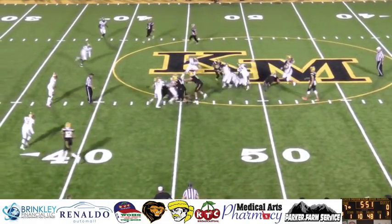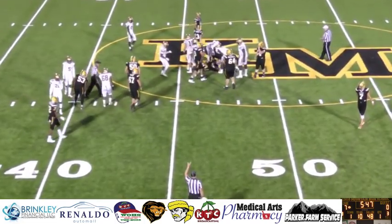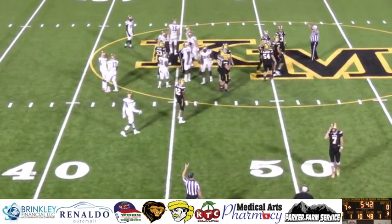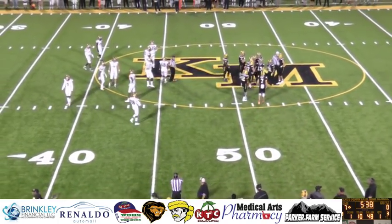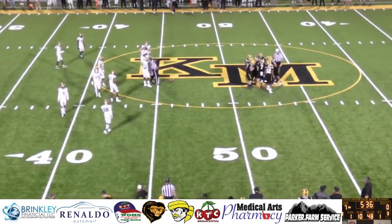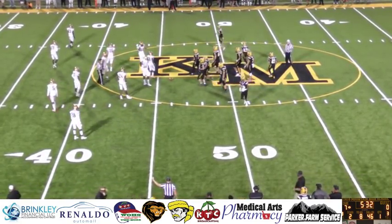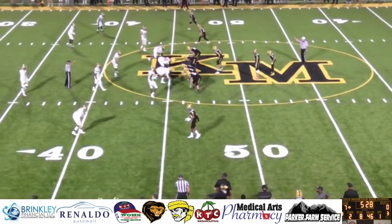Hand off to Brooks. He's hit early, but he falls forward for a couple. Malachi Hamrick makes the first contact, and Nick Stites finishes the tackle. Yeah, Brooks is being very impressive because he's getting hit, but he's always getting about a yard after contact. Front line of Kings Mountain doing a nice job blocking.